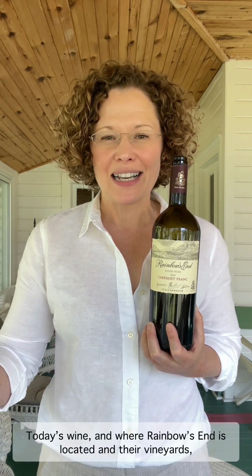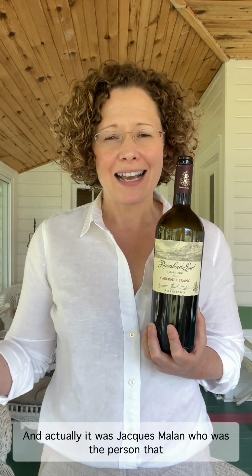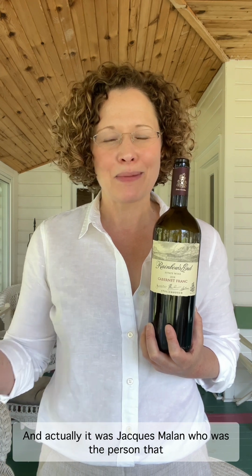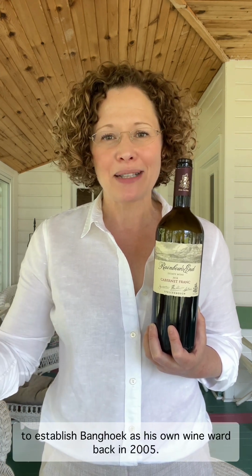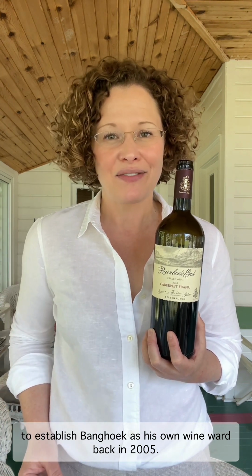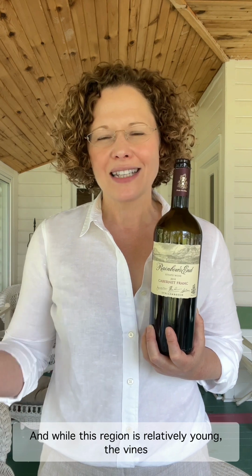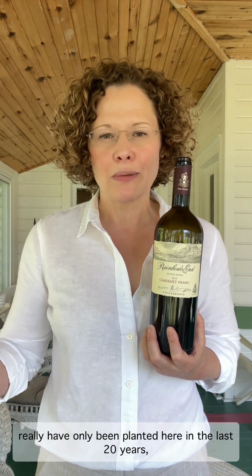Now, today's wine and where Rainbow's End is located and their vineyards, we are in Banghoek, and this is a ward that is the furthest east in the Stellenbosch district. And actually, it was Jacques Mellan who was the person that initiated the process to establish Banghoek as its own wine ward back in 2005. And while this region is relatively young, the vines really have only been planted here in the last 20 years.